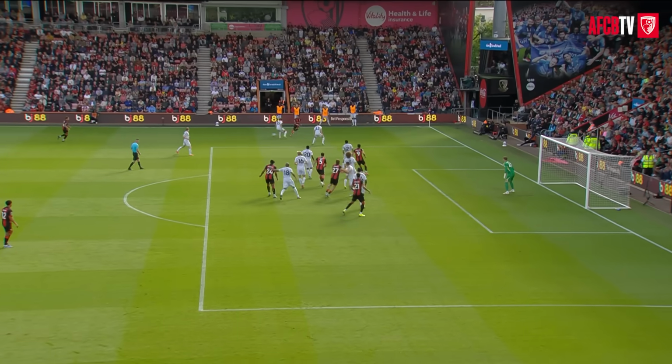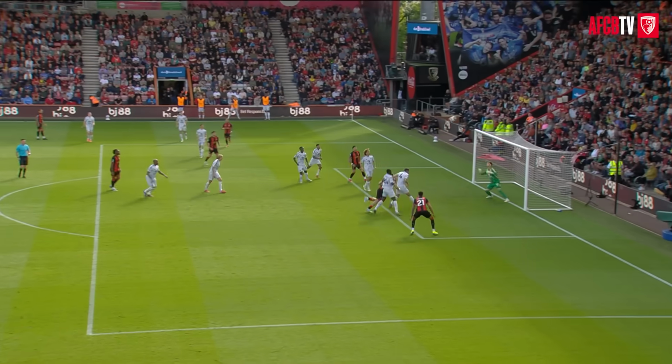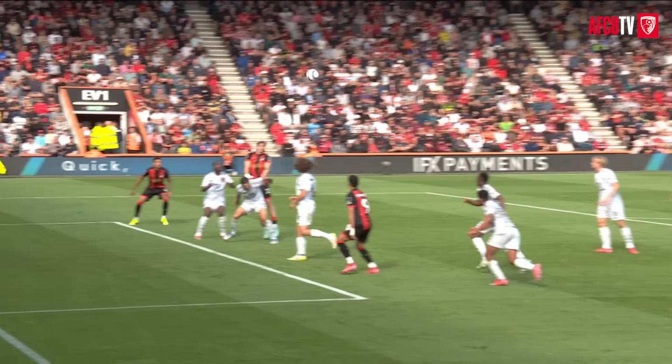Oh, that's a great chance, especially when it's dropping on the centre half's head. He's got to do everything he can to head the ball down. Anything else, it goes in.